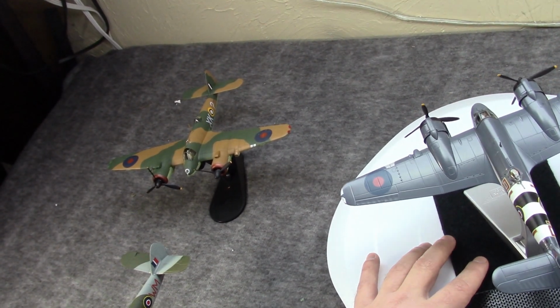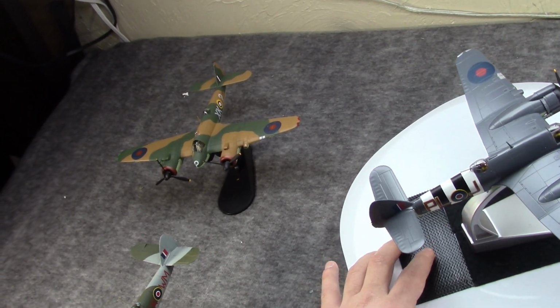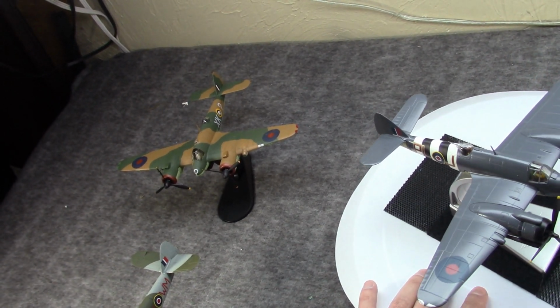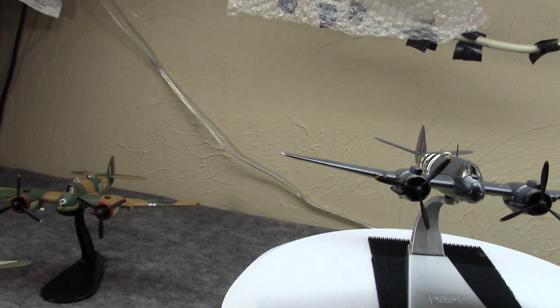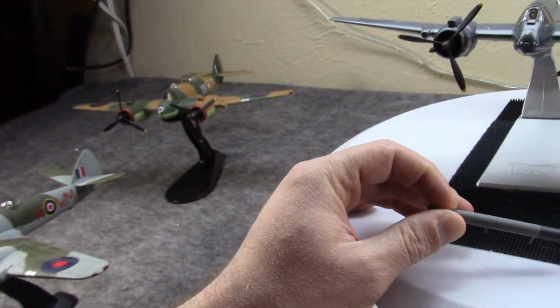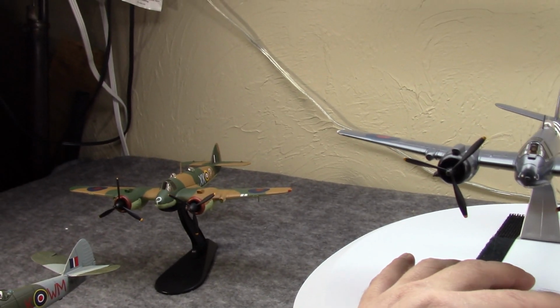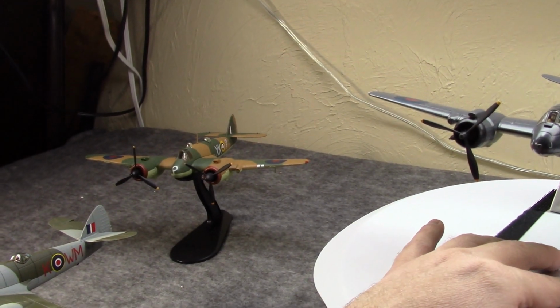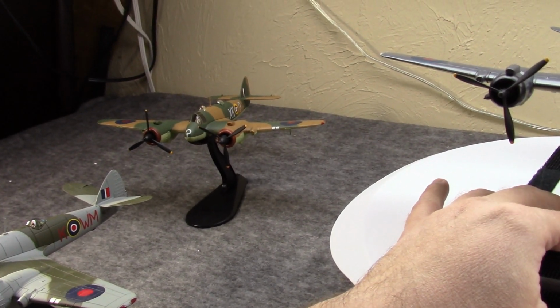The Mark 10, though, was much more versatile. It could carry 2 500-pound bombs under the fuselage, or 1 torpedo. It's not installed in this one because it's on the stand, but here you go. Torpedo. So it would be externally hung. This didn't have an internal bay, of course. It could still carry the 2 250-pound bombs inboard, in between the engines and the body.